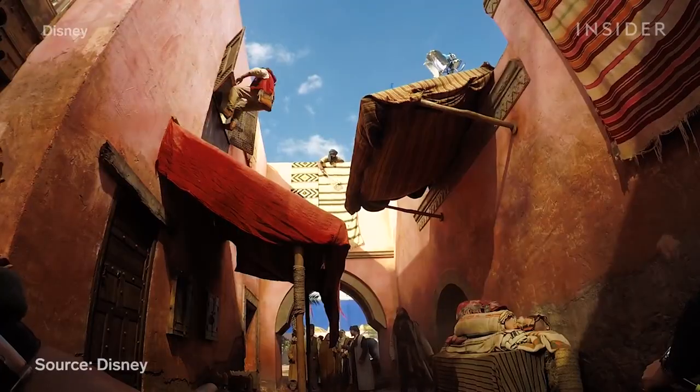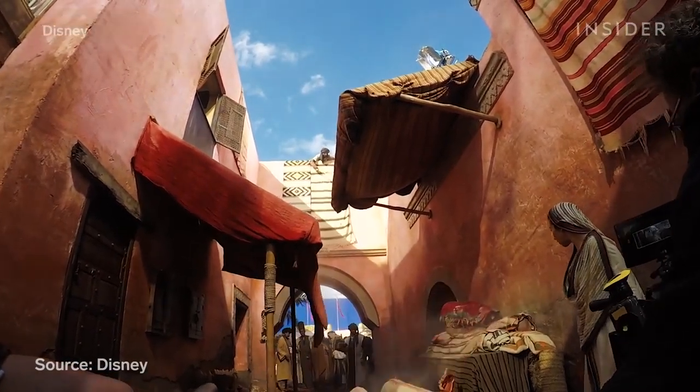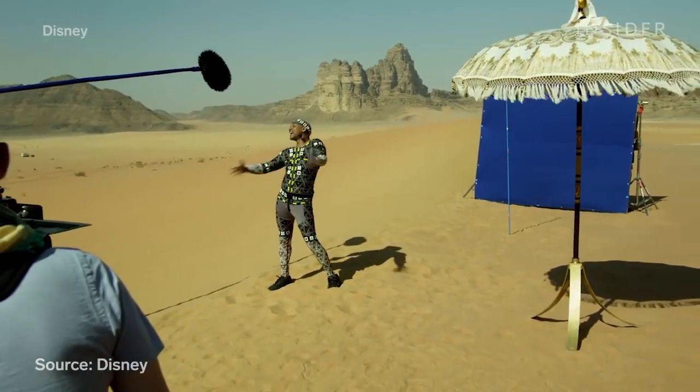But there are some things you just can't fake, like the impressive stunts in the opening chase sequence, and of course, Will Smith's dance moves.